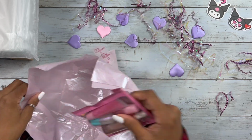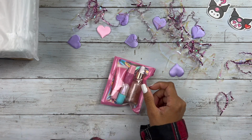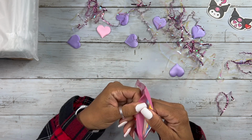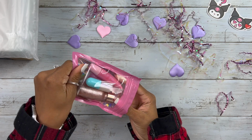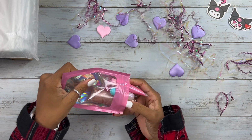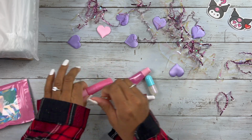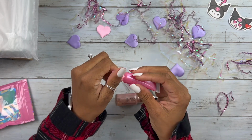Oh my gosh. That paper is really pretty. I'm going to keep that. But oh my gosh, you guys, this is one of her new products that she came out with. I haven't tried it yet. Ooh, look at this. I love her lip gloss, you guys. It's honestly the lip gloss for me. Oh my gosh, I love it.